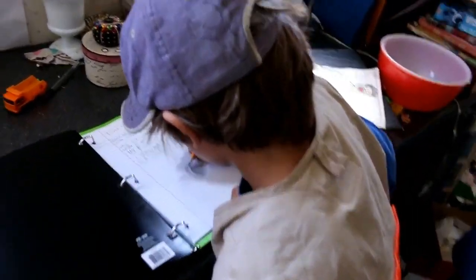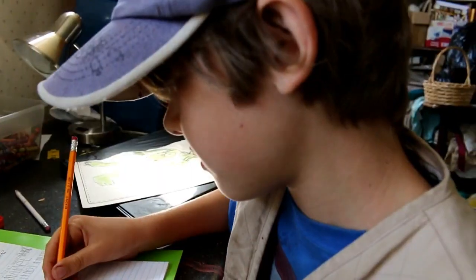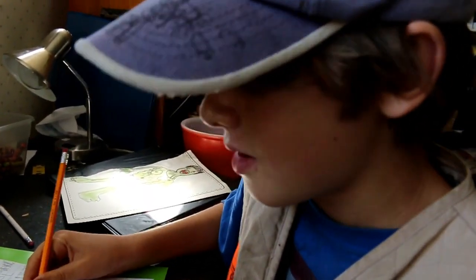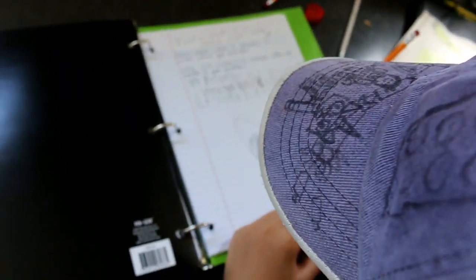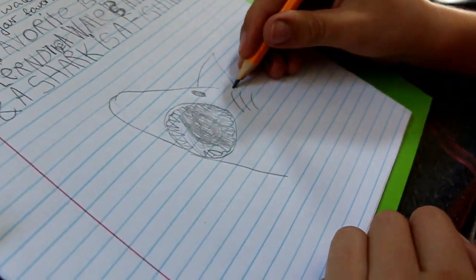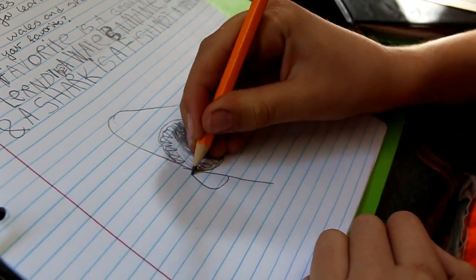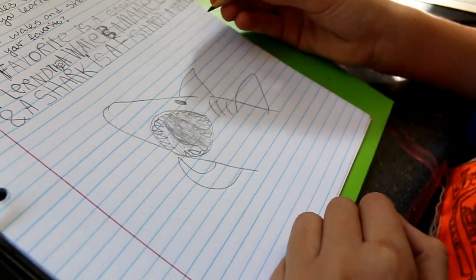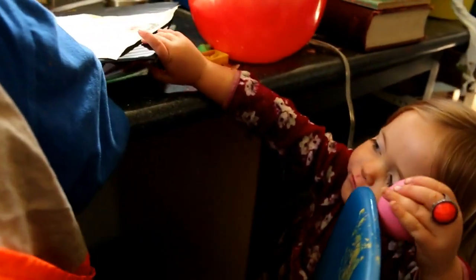Well, I finished my painting. Let's see what the kids are doing for homeschool. What did you learn about today? Of sharks and whales. Oh, cool. Very nice. Looks good. And it said that I have to write which one's my favorite, and it's shark. Oh, yeah. And I had mine. You had one too? Yeah.